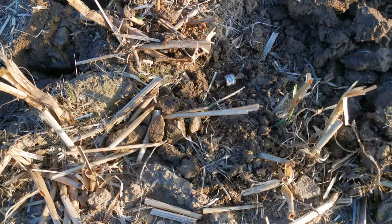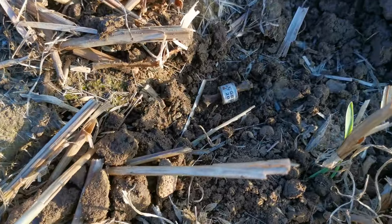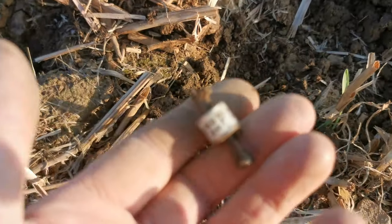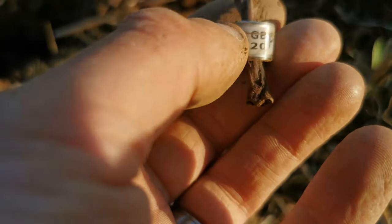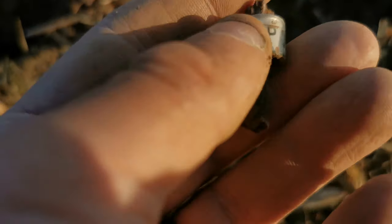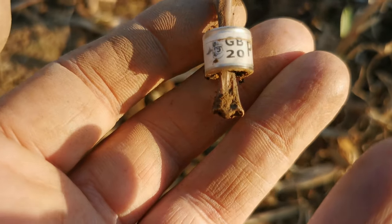Just had another signal. I forgot to film this when I pulled it out. I forgot I was actually filming. You can see it there. Another racing pigeon leg tag. This one's even more gross and horrible. It's got the actual bones still on it, which won't come out. I'm finding so many of these. I might actually make a collection of these.